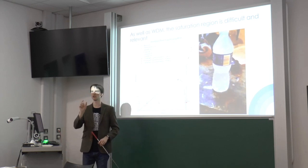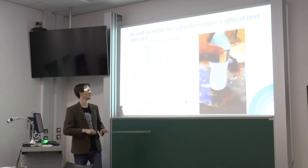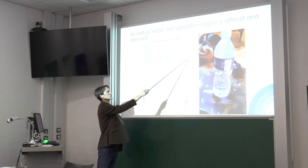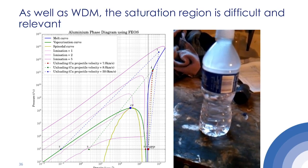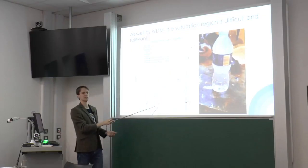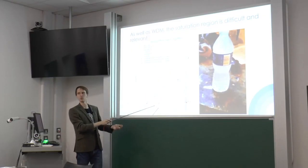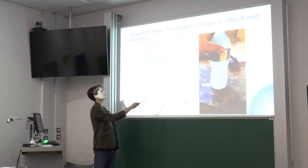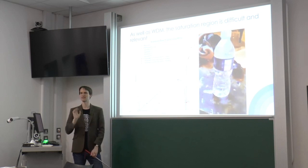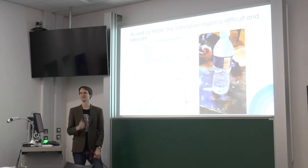And we've discovered a really sharp threshold in behavior. If we hit a piece of aluminium at 7 kilometers per second, it shocks to a liquid state and releases to a liquid state. If we do it at 8, it shocks to a liquid state and releases to a mixed liquid-vapor state, I don't really know what state. But we've made a tiny difference to the velocity, and you've got a three order of magnitude difference in the release density. And it's really sensitive to gas pressure.